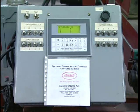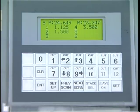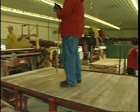Using the Meadows digital analog setworks, the operator selects a program stack of sets or picks one of his individually programmed board sets. The Meadows sawmill produces extremely accurate lumber. The work continues, producing the most lumber with the fewest operators. This is a money-making sawmill.